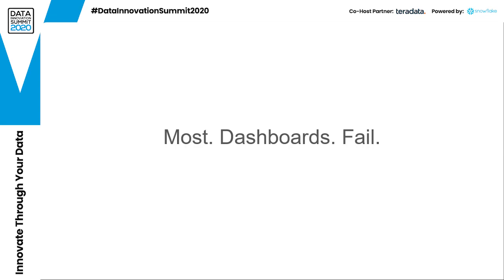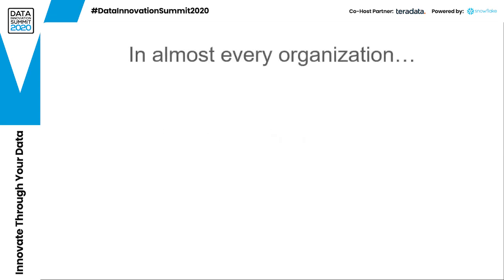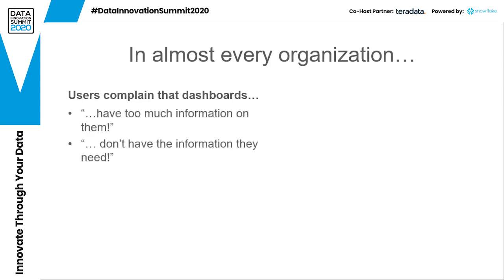And indeed, within virtually all of the organizations with which I work, users complain that dashboards have too much information on them or not enough information on them. They're either missing information that they need or they just don't look cool enough.